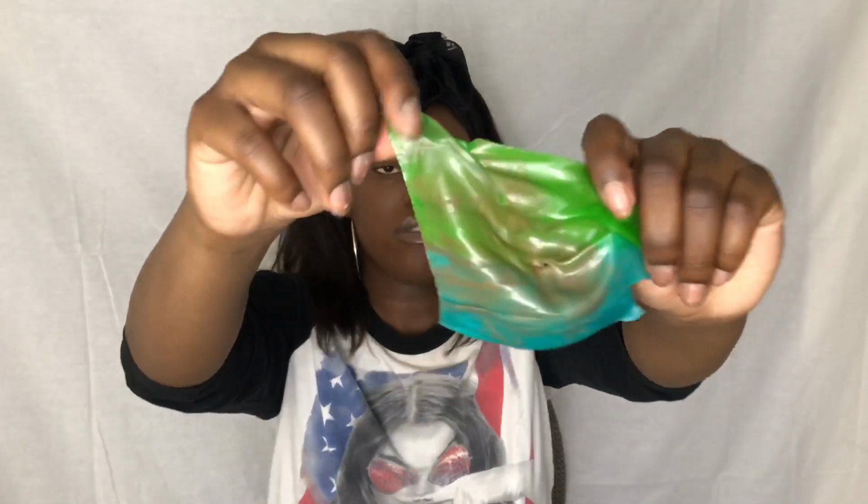It's coming off, y'all. I kid you not. Y'all, my makeup is legit coming off with this for real, bro. My makeup is legit coming off. Like, this is actually working.